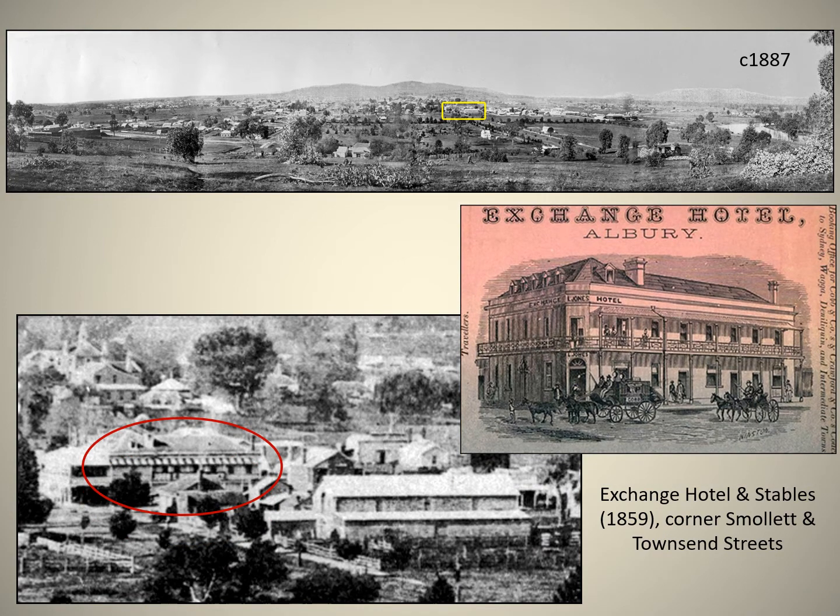Brickell and Kidd added a second story to Comley's original hotel and renamed it the Exchange Hotel, and they added a theatre, the only one in Albury at the time.